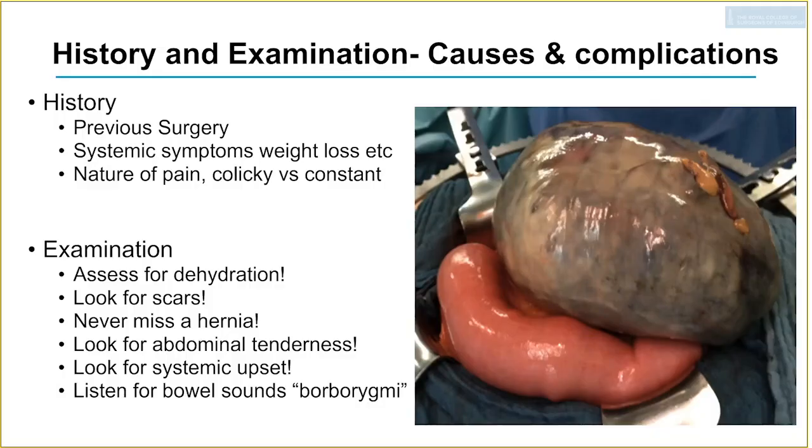So in the history, the pertinent things will be, have they had previous surgery? If they've had previous surgery, the likelihood is they have a small bowel obstruction from adhesions. Are there systemic symptoms such as weight loss, a long history, which may point you towards malignancy as being the cause? And what's the nature of the pain in their tummy?